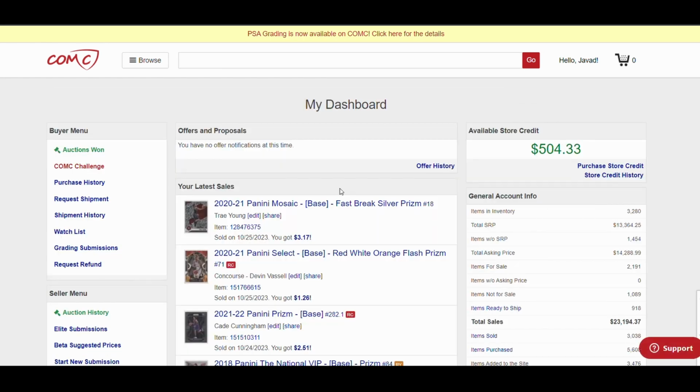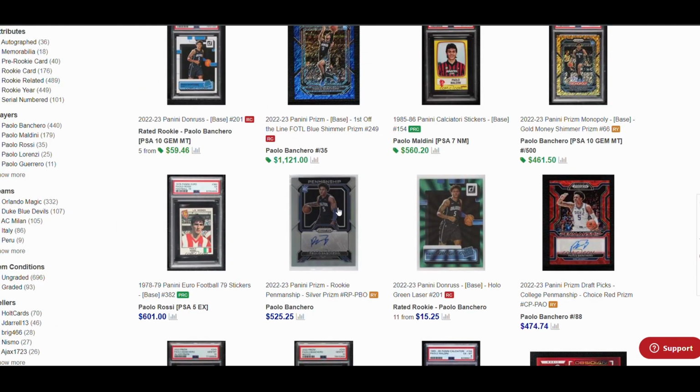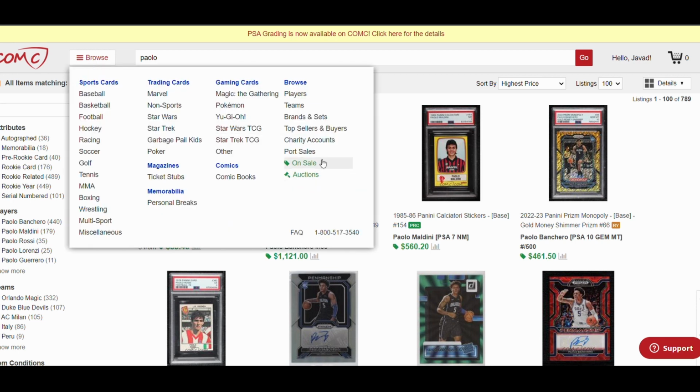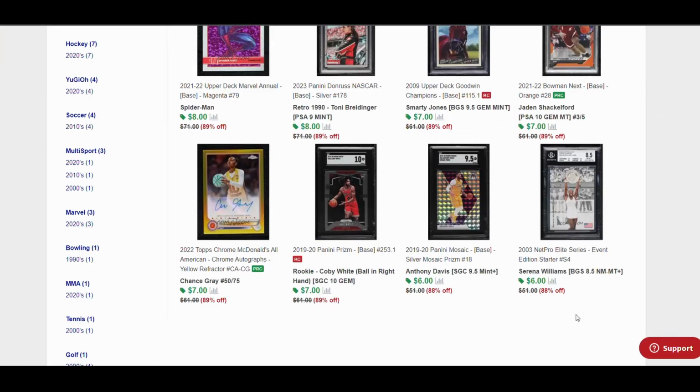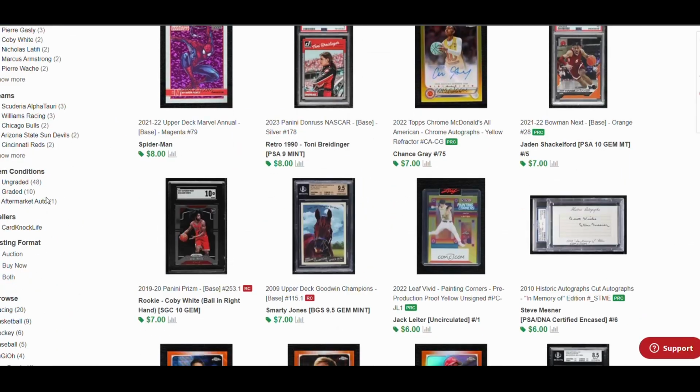Now, as a buyer, there are advantages to thinking about buying from people who are running a sale. One thing that a lot of people don't do on COMC, but that I find very useful, is finding sellers who have good deals, sellers who will more commonly accept best offers, or who have automatically accepted best offers turned on. One of the ways to find some of those sellers is to find stuff on sale, and the prices are not that bad.